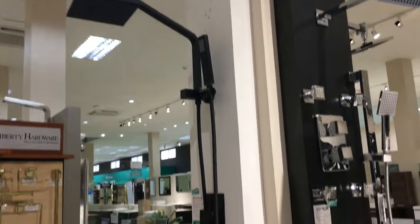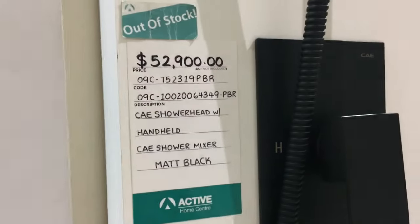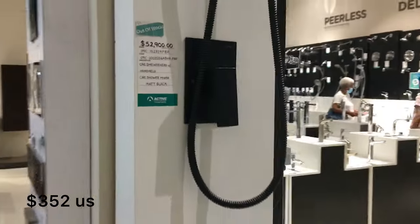All right, let's get into some bathroom fixtures now. So here you have an all black, matte black shower system. It has a handheld rain shower and all of that down here.